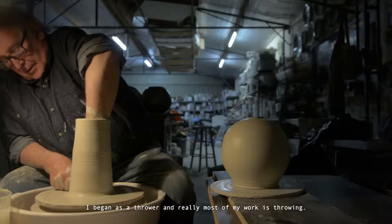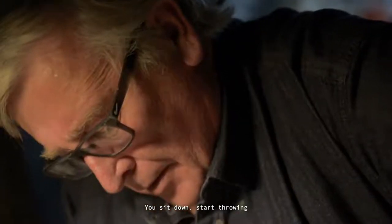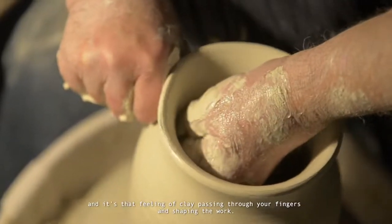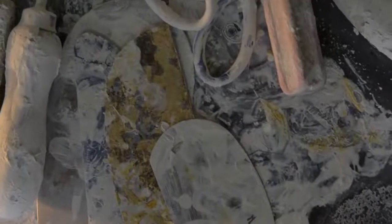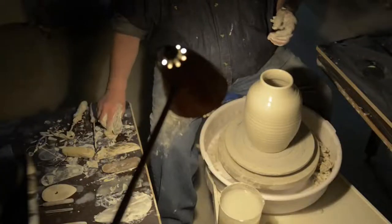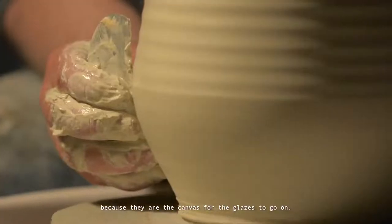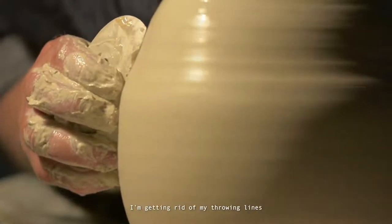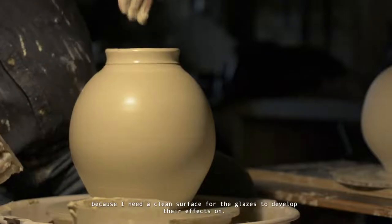I began as a thrower and really most of my work is throwing. It allows one to express so many ideas. You sit down, start throwing, and it's that feeling of clay passing through your fingers and shaping the work. It's like a meditative period in the beginning of the body of work. In my work, the forms are very important because they are the canvas for the glazes to go on. You'll see in the throwing that I use a rib. I'm getting rid of my throwing lines because I need a clean surface for the glazes to develop their effects on.